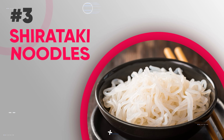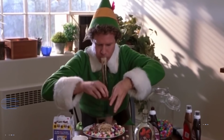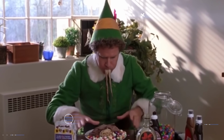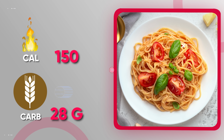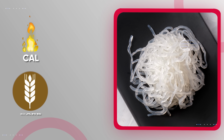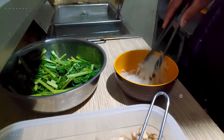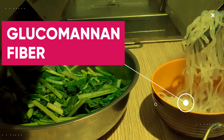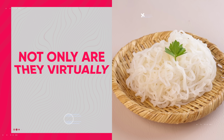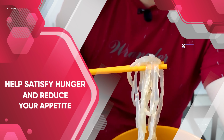Let's move on to Shirataki noodles, also known as miracle noodles. Most people really enjoy eating pasta, but unfortunately pasta is loaded with carbohydrates. 4 ounces of pasta contains 150 calories and 28 grams of carbs. Meanwhile, 4 ounces of Shirataki noodles contains just 6.5 calories and 4 grams of carbs, most of which is insoluble fiber. Specifically, it's composed of glucomannan fiber, which is known to fill your stomach. This is why they're referred to as miracle noodles, because not only are they virtually calorie-free, but they also help satisfy hunger and reduce your appetite.